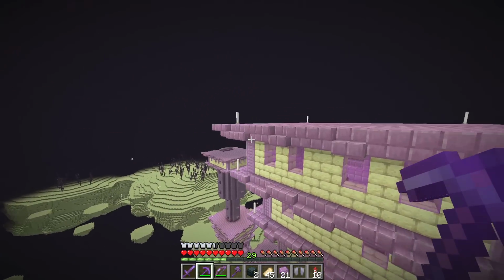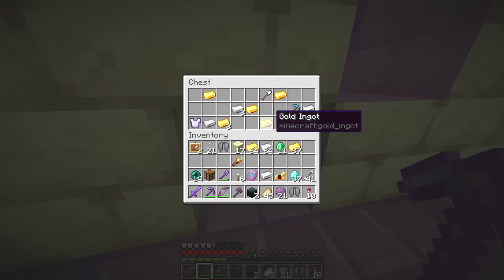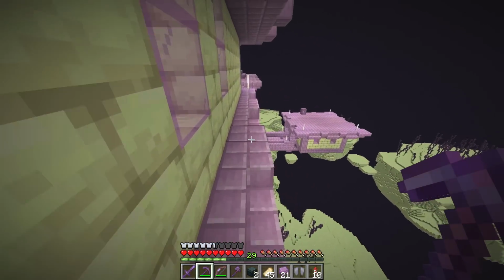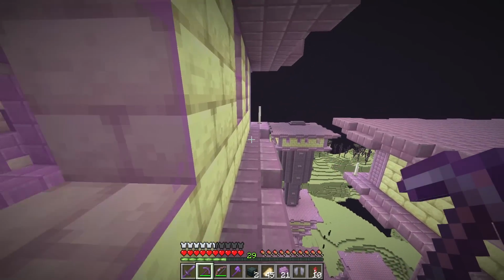And it's pretty simple to check these things. If you're just looking for this, you can just go in like this in the back, and the shulkers and stuff can't shoot you. So pretty straightforward to do that.